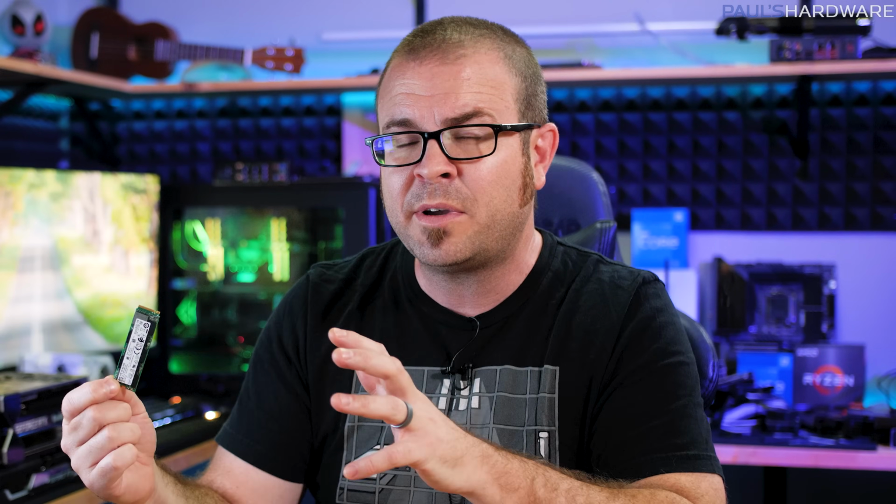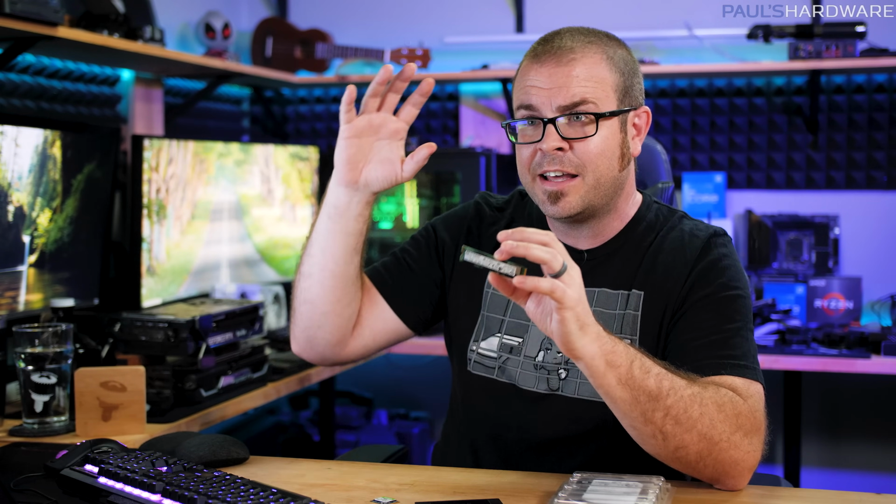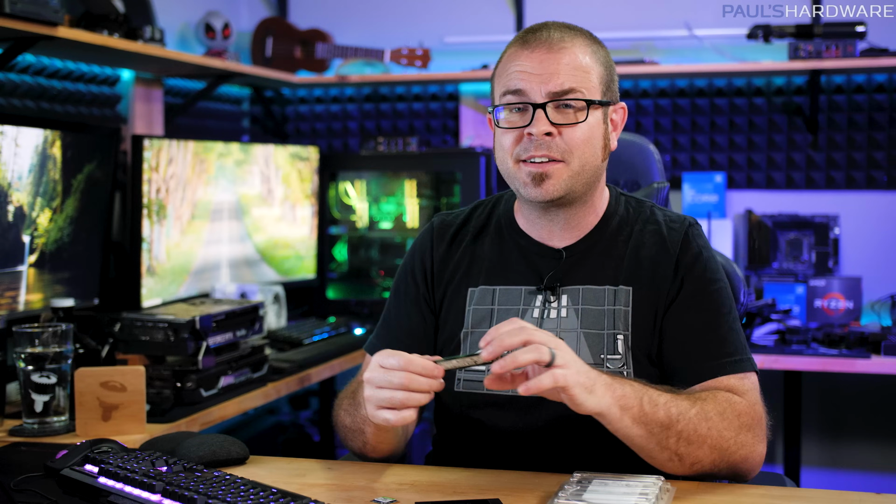At the low end, you'll typically see 1200 to 1600 megabytes per second read and write speeds on these drives. High-end PCIe 3.0 drives can push around 3000 to 3500 megabytes per second. And then if you get into PCIe 4.0 drives, you're looking at 4500 to 5000 megabytes per second. And then PCIe 5.0 drives are starting to come out as well.